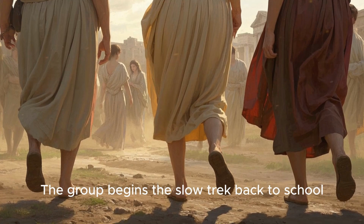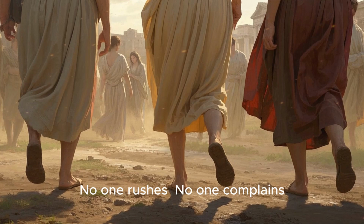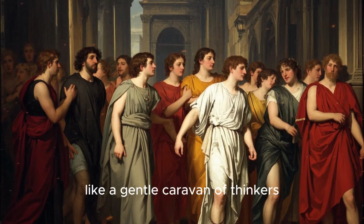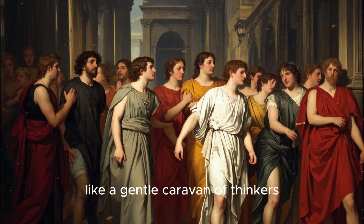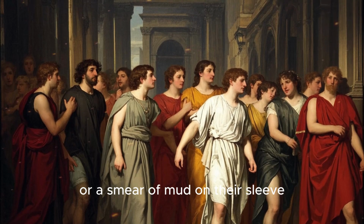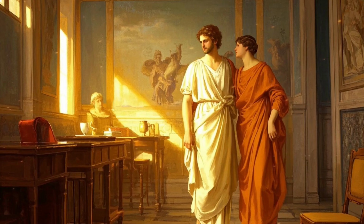The group begins the slow trek back to school. No one rushes, no one complains. You walk together, like a gentle caravan of thinkers, each carrying a shell, a story, or a smear of mud on their sleeve. And for once, it feels like enough.